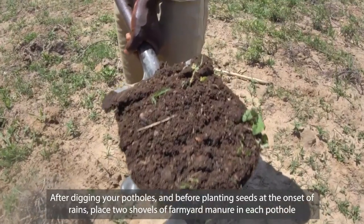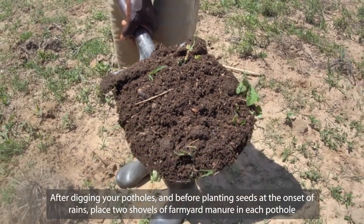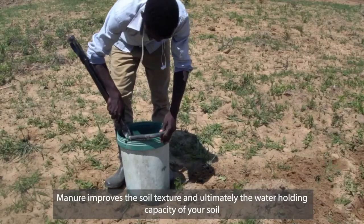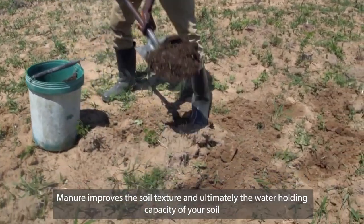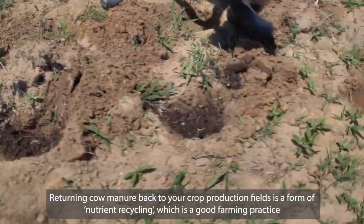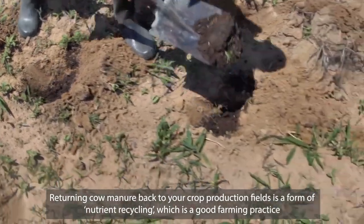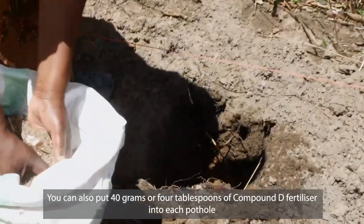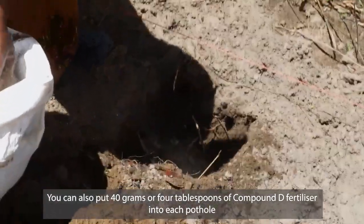After digging your potholes and before planting seeds at the onset of rains, place 2 shovels of farmyard manure in each pothole. Manure improves the soil texture and ultimately the water holding capacity of your soil. Returning cow manure back to your crop production fields is a form of nutrient recycling, which is a good farming practice. You can also put 40 grams or 4 tablespoons of compound D fertilizer into each pothole.